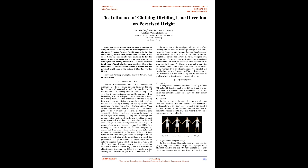4. In fashion design, the visual perception deviation of the dividing line can make the body image change. For example, the use of darts makes the wearer's shoulder visually narrow. The horizontal line is used in the dress and it cuts off the longitudinal line and can alleviate the visual perception of being tall and thin. Those with narrow shoulders can be designed with bubble sleeves or lamb leg sleeves to form a perception of widening the shoulders. 5. Therefore, it is vital to study the influence of dividing lines on perceived height.